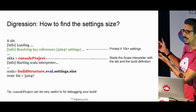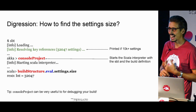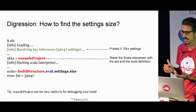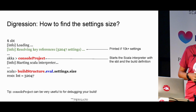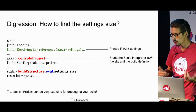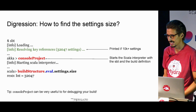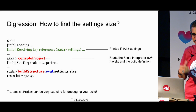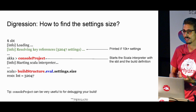And I don't know, how many of you knew about console project? Good, yeah, I thought it was one of these things not many know about. And when you have a problem in your build, what do you do? Well, you might go and put in some println or similar things, and then you need to reload the build, so you have to wait. Then maybe you need some more printlns, so you add them, and then you reload again. And so you're wasting a lot of time.